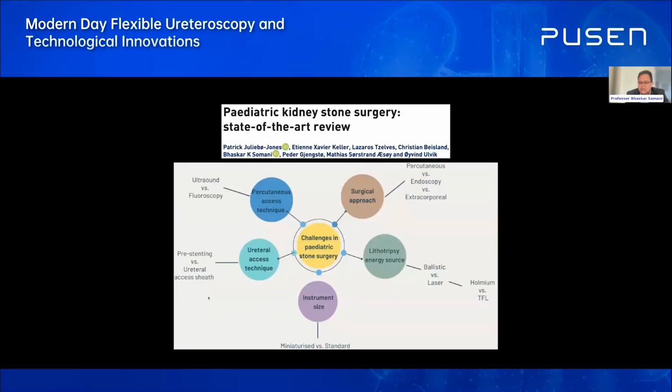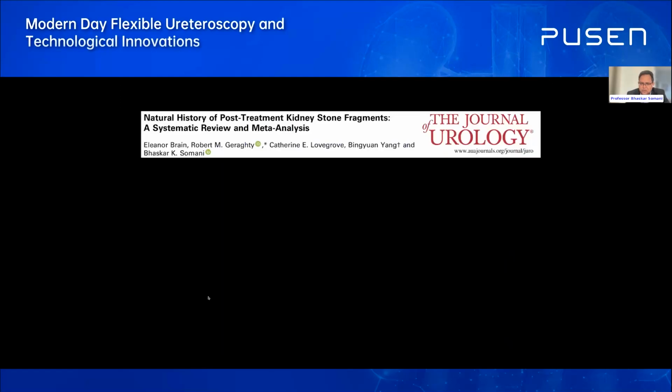Pediatric stones have really revolutionized with smaller scopes, with suction, better lasers, and this is something with PCNLs, with better lasers, instrument sizes, and the use of fluoroless technology. And again, this is something that is going to continue to evolve, and it is now a part of the guidelines also.